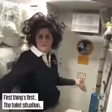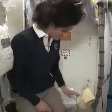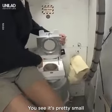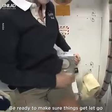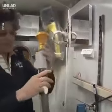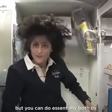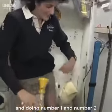Here we are at the throne. And of course, it serves two functions. Number 2, right here, I'll show you. But you see it's pretty small, so you have to have pretty good aim. Be ready to make sure things get let go in the right direction. And this guy right here is for number 1. So they're two slightly separate functions, but you can essentially do both by hanging on right here and doing number 1 and number 2.